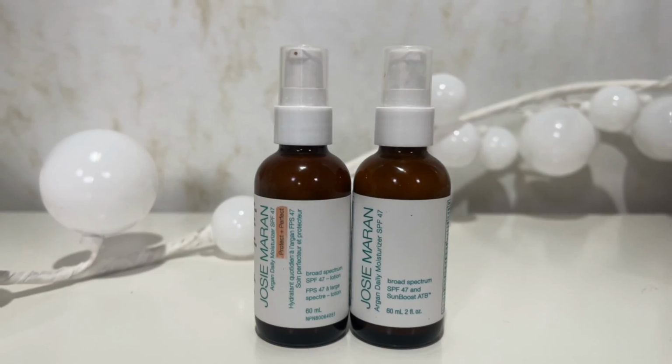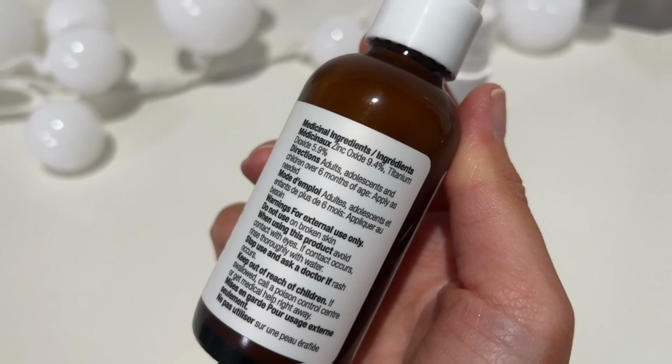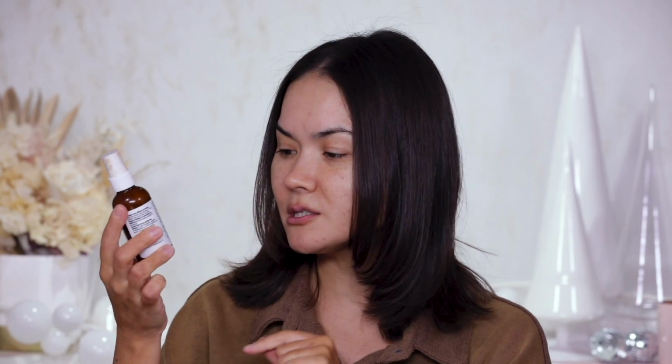I am talking about my favorite Josie Maran Argan Daily Moisturizer SPF 47. Protect and Perfect is what it's called. It comes in two shades. Well, one that actually has a tint, like a warm tint, and another one that is transparent that has no shade. And basically, this is a product that I was reaching for all summer long and even into the fall months. This is something that has been my go-to. You have seen me talk about this in my videos. You have seen me use this on my IG stories every time I was at the beach. Basically, this is an Argan Daily Moisturizer with super high SPF, SPF 47.